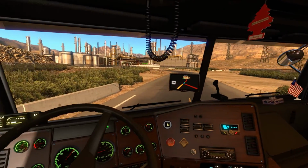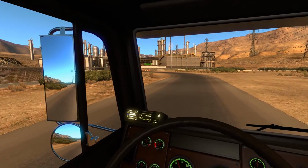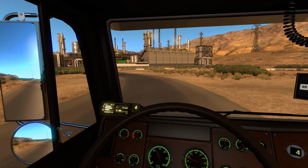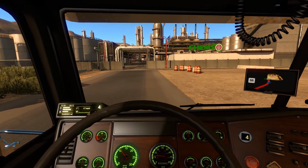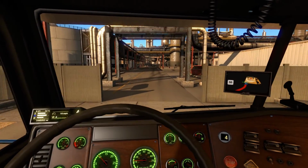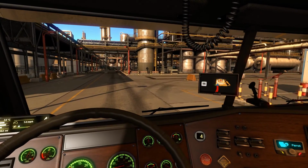Right, where are we going? That was a nice short journey, wasn't it? At the chemical factory. I love this place. Even at night when it lights up, it's so detailed and feels like a James Bond villain base. It's really nice at night to visit. Right, where are we parking? Up here. Right, round the back it looks like.